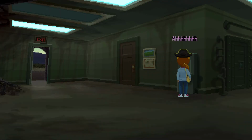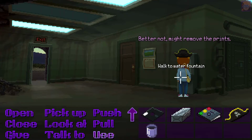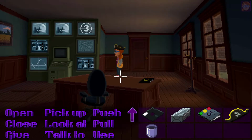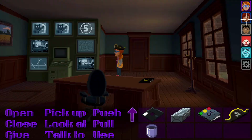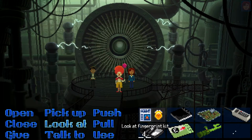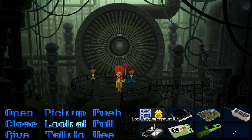Okay, no, never mind. I just wanted to use the glass with water. Better not. Might remove the prints. Okay, we don't gust. Oh, you know what? I think the reason we are collecting all the dust is to actually put it inside here.